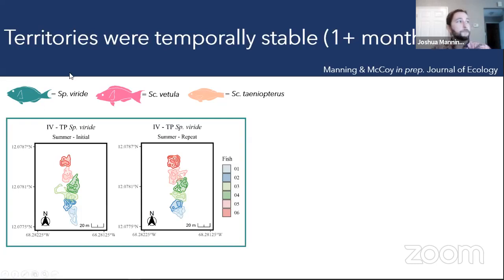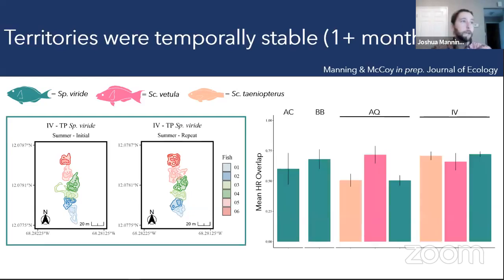But I also have, for Sparisoma viride here, this green cutout outline. I tracked individuals in January of 2019 and again in the summer of 2019, about 5 months apart at 2 of my sites. And we use the same overlap metric to look at how stable they are. So higher overlap would indicate that these were stable and in the same locations for a longer period of time.